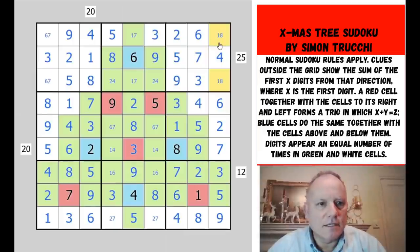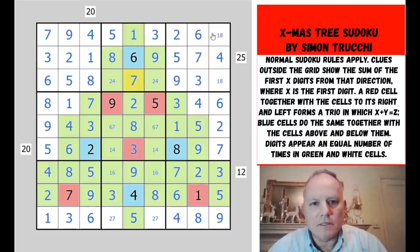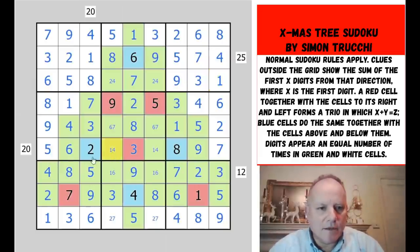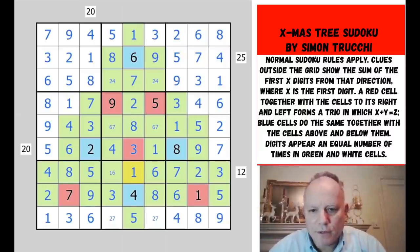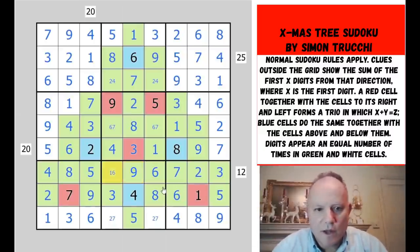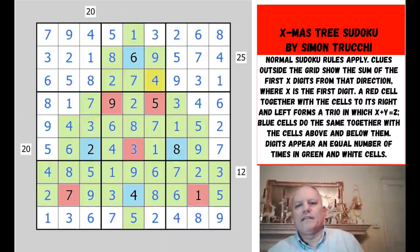Yes, yes, yes, yes, yes. I'm so happy now. I'm so Christmassy now because my pattern is going to be resolved by the last X sum clue. 5, 6, 2, 3 add up to 16. That's a 4. Oh my. Ooh, that was not what I was trying to do. There we go. 1 there. 6 and 7 there. 7 and 2 there. 2 and 4 there. What a puzzle, Simon Trucci. That is brilliant.